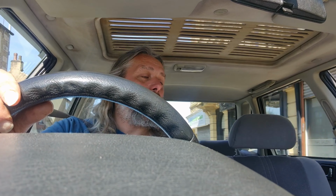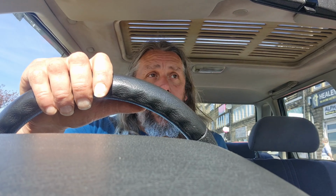First impressions. First impressions are very nice. Very smooth drive. Very non-clunky kind of drive that you want from either an old car or a new one. And the gearbox so far is changing from one gear to another in a rather lovely and acceptable fashion.